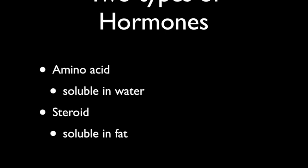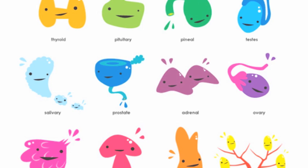There are two types of hormones: amino acid hormones that are soluble in water, and steroid hormones that are soluble in fat. I will add 2 other YouTube videos to the blog post on this topic so that you can watch those and see the 2 different ways that they have of interacting with the cell. The amino acid hormones, being soluble in water, cannot pass the membrane, whereas the steroid hormones pass through the membrane and into the nucleus.